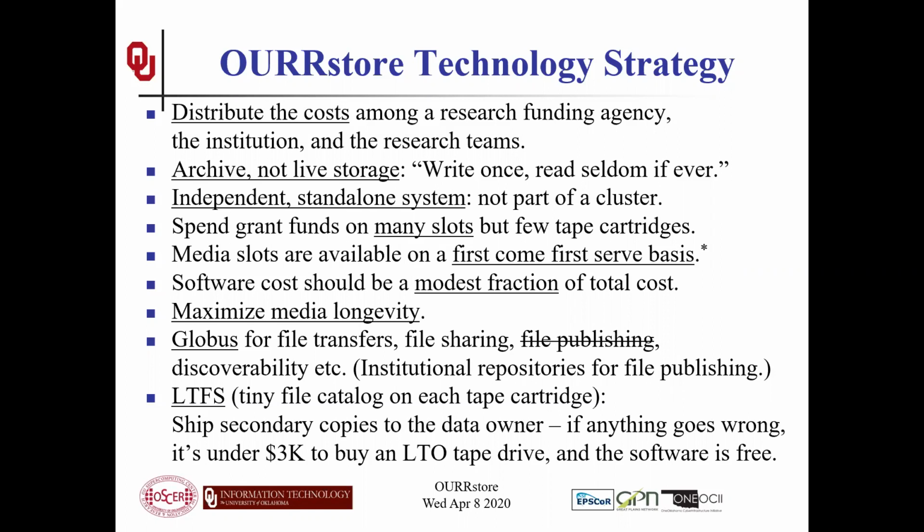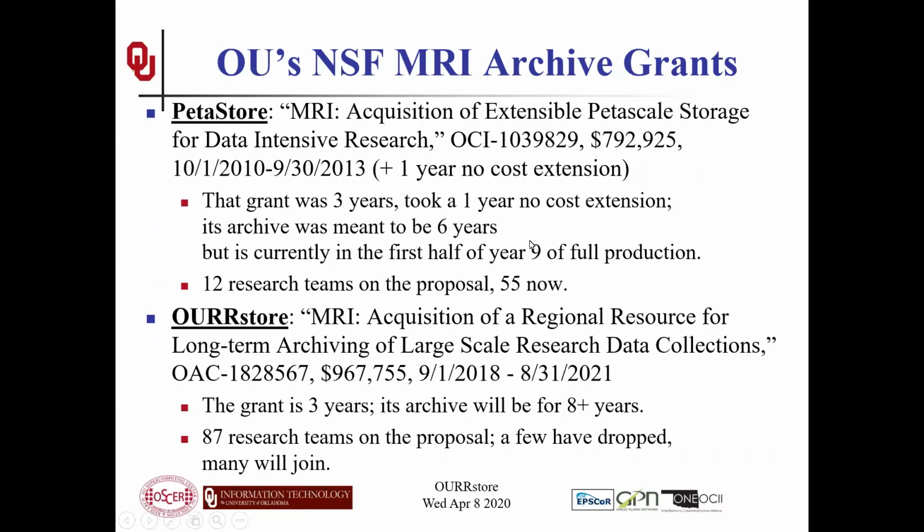And then what we can do, because these tape cartridges are self-describing, is we can ship back to the person who bought the tape cartridge half of the tape cartridges they bought with all the secondary copies. So even if OU were to burn to the ground, which for the record will not happen, or if our data center did, again, won't happen, but if it did, you'd have to buy 1 tape drive for $3 grand. The software is free and you can still get all your data. So you don't have any data loss associated with somebody dropping a neutron bomb on Norman, Oklahoma, which again, will not happen.